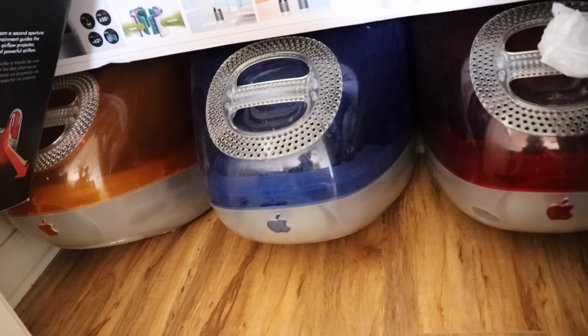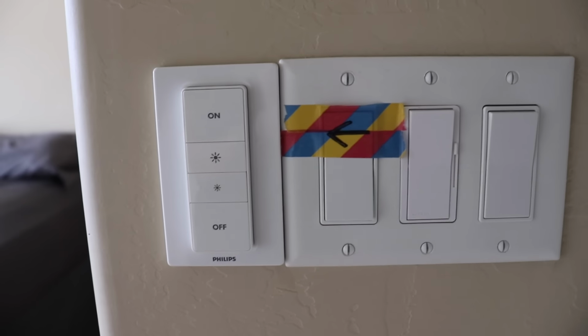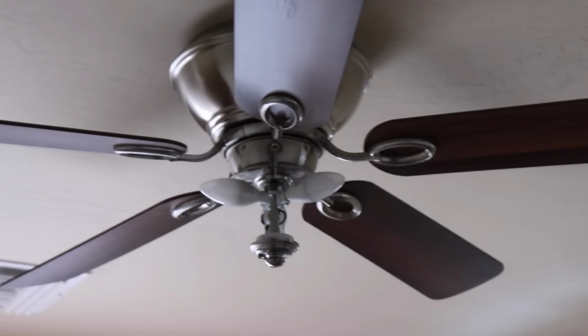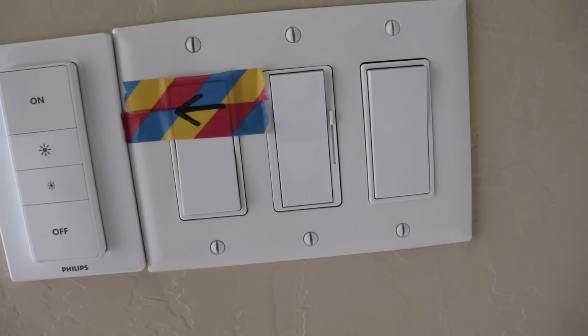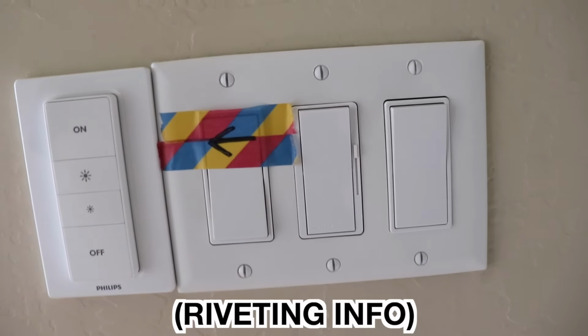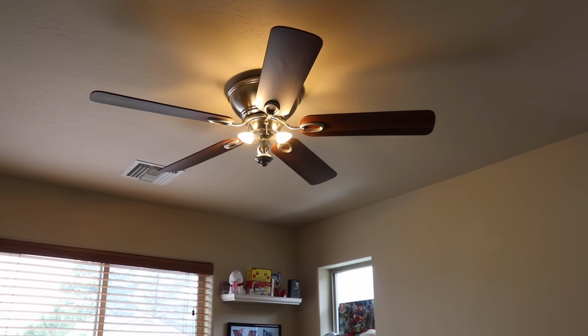The only thing I want to show in my closet is my collection of iMac G3s. I have a problem. Here are my light switches. Why am I showing these? Because I have Philips Hue. And if you don't know anything about Philips Hue, they're smart light bulbs that have to have constant power for them to work. Alexa, turn the lights off.